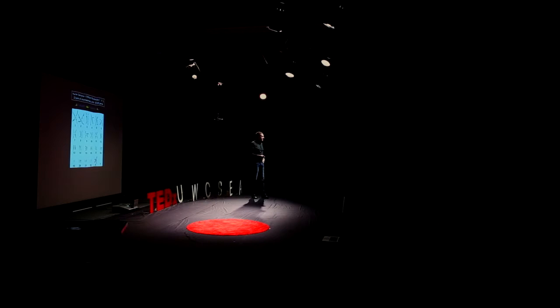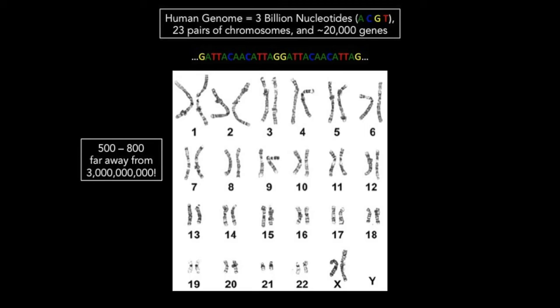The human genome contains 3 billion nucleotides, A, C, G, and T, and you can think of these as the genetic building blocks of our humanity. And they're strung together in sequences like this along our 23 chromosomes. And amidst these 23 chromosomes are 20,000 genes.